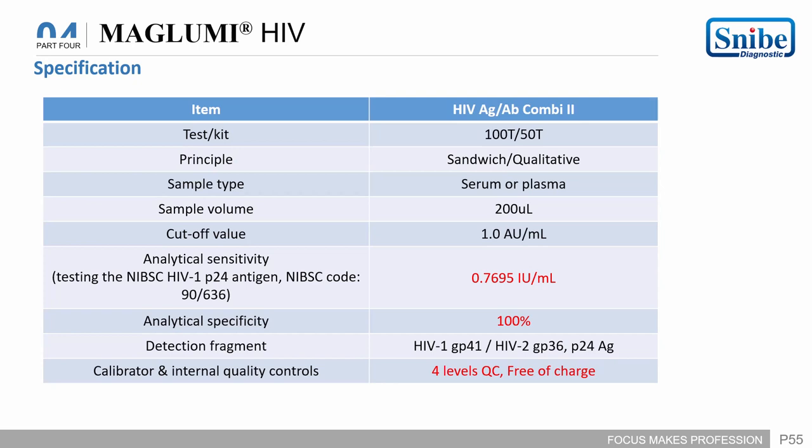Why does SNIPE give 4 levels of QC in the HIV combo kit? Usually we have heard that there are 2 levels, low level and high level. Maybe in some cases 3 levels: low, medium, and high. Why does SNIPE offer 4 levels of QC, and what are these 4 levels? If you have any idea, you can discuss and give me the answer. It's a very typical and brainstorming question. You will learn a lot about that, right? So let's discuss within your team and give me the answer. One person can give the answer. I will be happy if you give me the right answer.